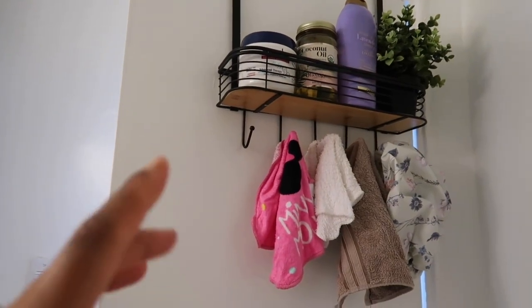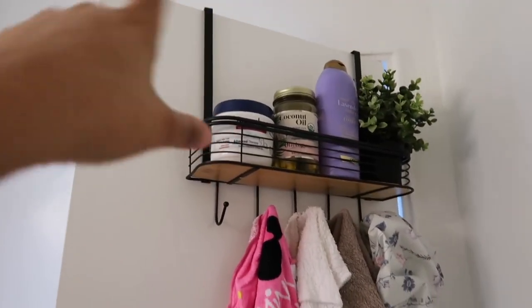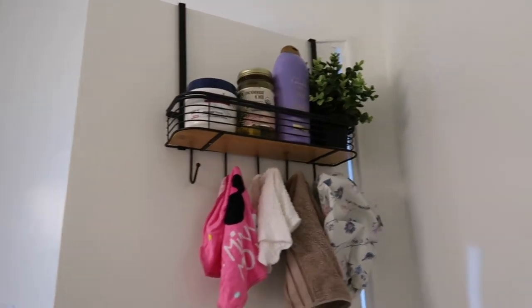I did find an over the door organizer to fit and close very nicely. So I just have a couple of things here, and anywhere I could stick a plant, I'm gonna stick a plant because I love plants, whether it be real plants or faux plants. I don't have to keep it like this, but this is it for right now.